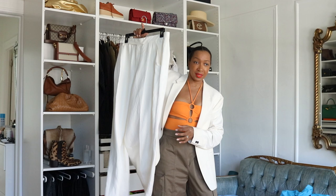So I got this in a size large, by the way. So it does, in my opinion, run small. I also got these linen wide leg pants. You've seen me on Instagram wearing these and on my TikTok. I'll show you here on the side.